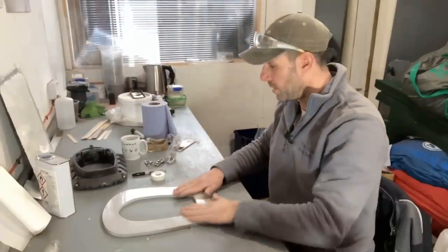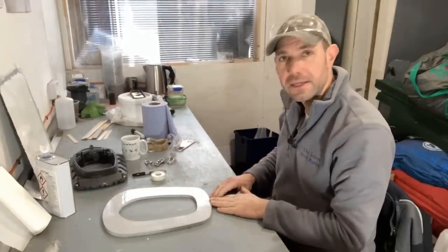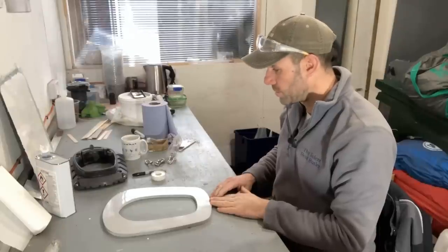And here we go. There's my flat area for the deck ring to sit on. This just now needs bonding down onto the deck, and I will show you that shortly.